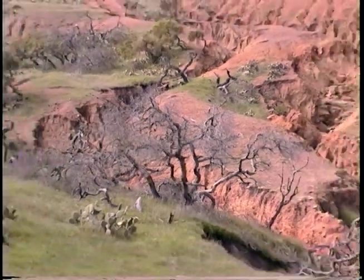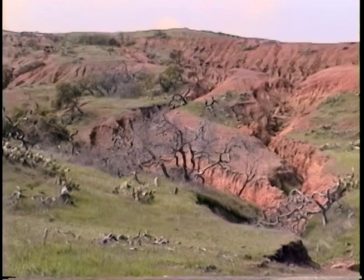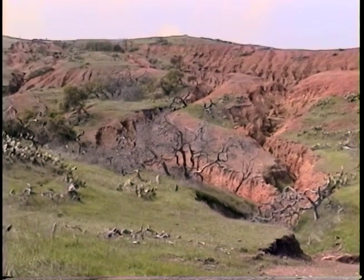The Santa Catalina Island Conservancy has begun the process of eliminating introduced animals like goats and pigs from the island, and amazing things are happening.